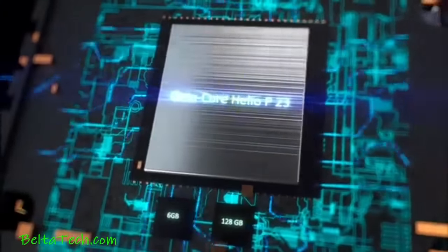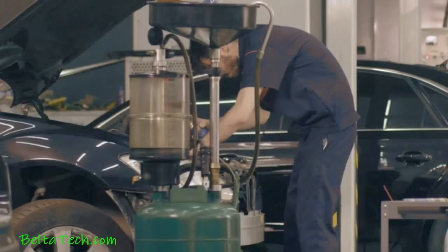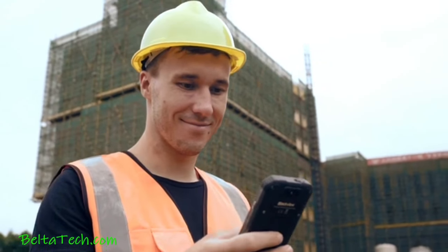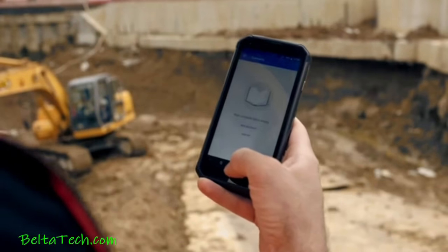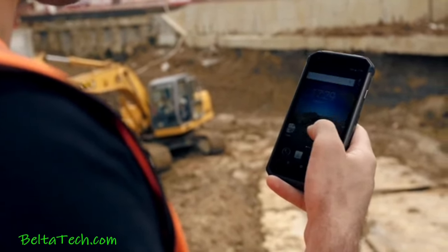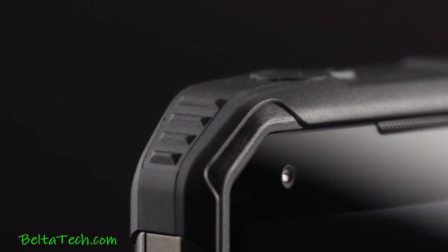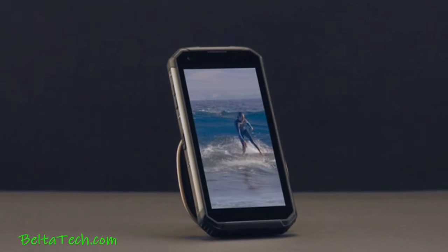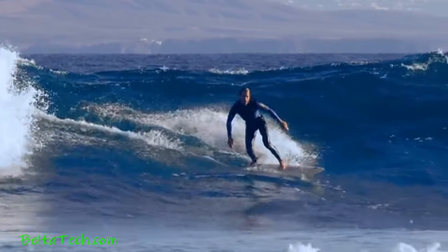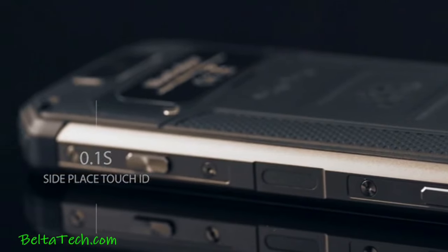The octa-core Helio P23 processor, 6GB RAM, plus 128GB ROM, and the latest Android 8.1 Oreo enables fast and snappy app launch, smooth switch from multiple apps, a bright 500-nit IPS display, full HD plus resolution, and solid core in Gorilla Glass 3 on top. BV9500 Pro makes photos and videos look as vibrant as real life. SightPlace fingerprint recognition, safe and convenient to protect your personal privacy.